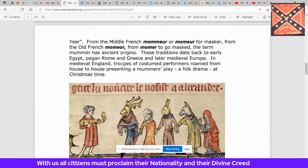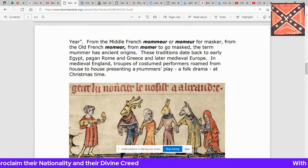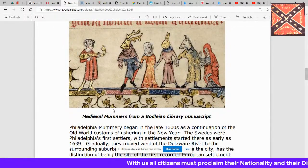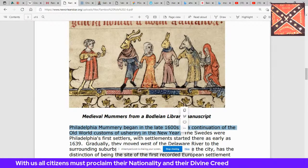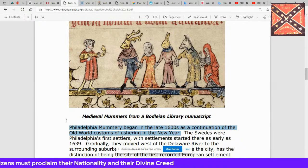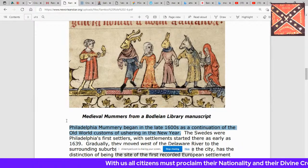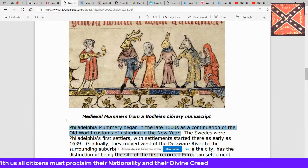In medieval England, Albion, troops of costume performers roamed from house to house presenting mummers' plays and folk drama at Christmas time. That's where they get Santa Claus, Saint Nick from. Well, it's not Saint Nick, but a little Nick bit afterwards. Right. Philadelphia mummery began in the late 1600s as a continuation of the old world customs of ushering in the new year.